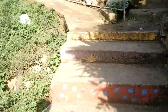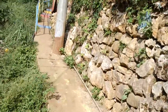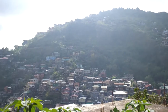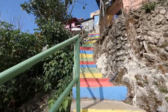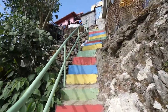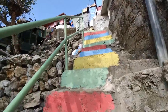So I'm pretty sure all these colorful stairs are the pathway to the top or something, because there's only one pathway with the colorful stairs. Oh my goodness. Crazy view. Oh my goodness, over here it looks like it gets really steep. We've seen a couple old grandmas coming up here. They must have some strong muscles to be coming up here every day.